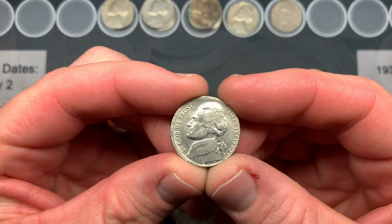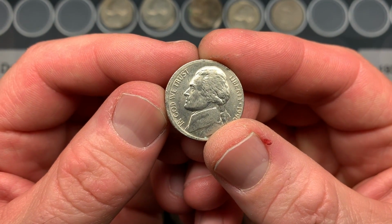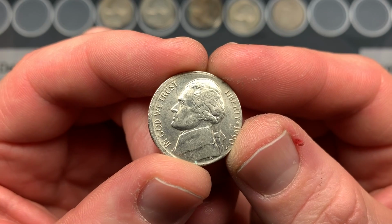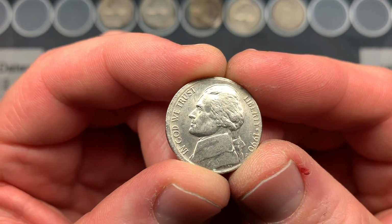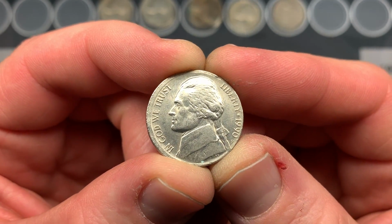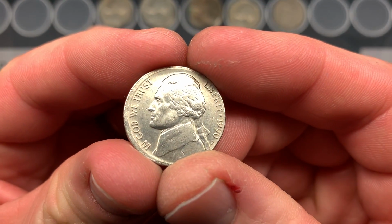I am working on that same roll, and look at this misaligned die. That edge right here on the left is really large, and no edge on the right. Almost cuts into the date. I don't think this is valuable or anything, but it's the most misaligned die that I've ever found in nickels. So I'm definitely going to keep it until I find something a little bit more pronounced or severe. But still, I thought it was interesting. Oh, and in the back, it's all equal and even. So it's just the front that was misaligned.